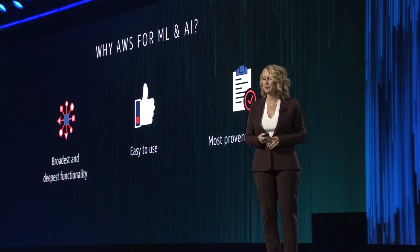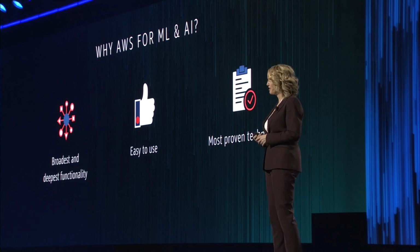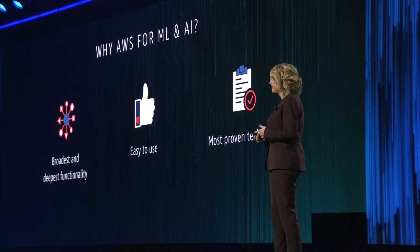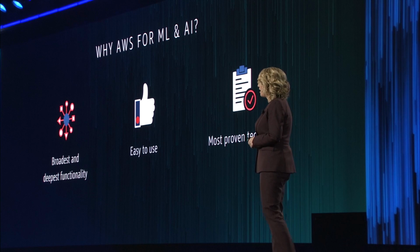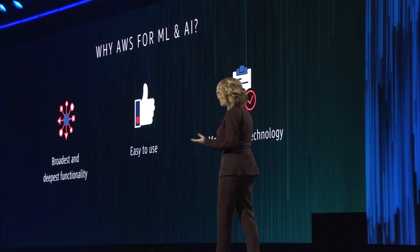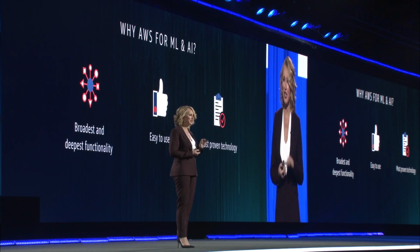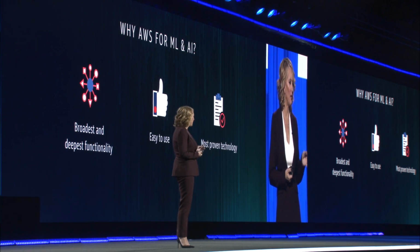Why AWS for machine learning and AI? Well, as our experience has shown us so far, it has the broadest and deepest functionality. It's easy to use, and it's proven technology. That's why anyone would like to go with any technology provider. But we know we're just beginning to scratch the surface on this, and taking something so complicated, and something, frankly, that we're all figuring out, it's great to have a partner like AWS to be our enabler for the future.